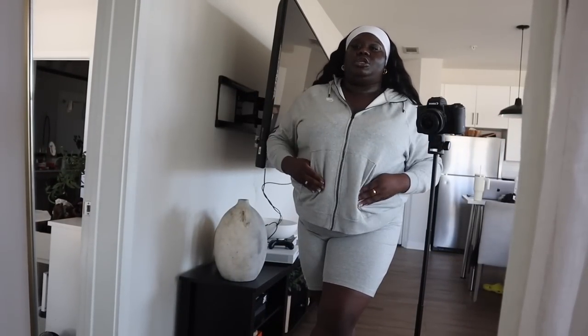I have on this Nike outfit that I got during Black Friday. Let me see. This is the outfit. It's literally just a gray jacket with the gray biker shorts. But it's so comfortable and it fits good and it looks good and it's cozy.